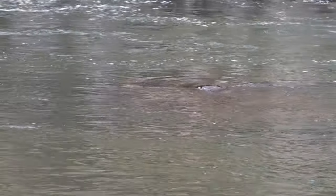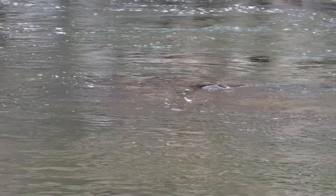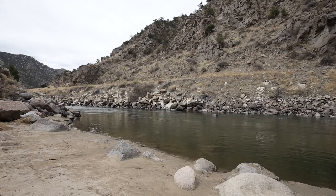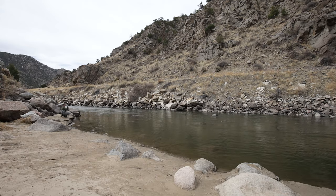I don't need to be casting all the way across the river here. We're on the slack side where the fish should be hanging this time of year anyways, targeting around this rock in the slower areas, in the eddies. And even with a shorter Tenkara rod, it's definitely possible to catch some fish under conditions like this.